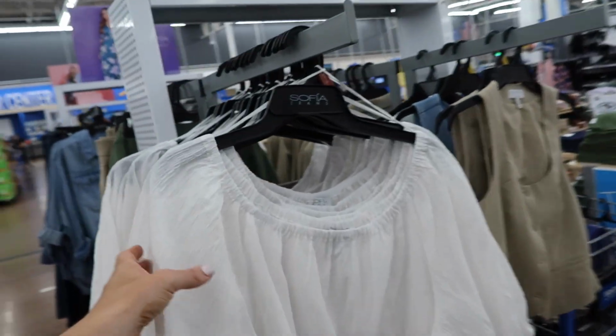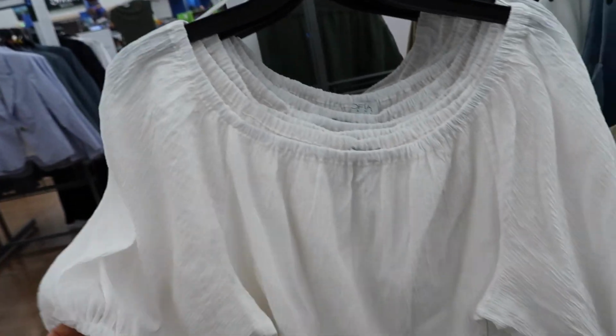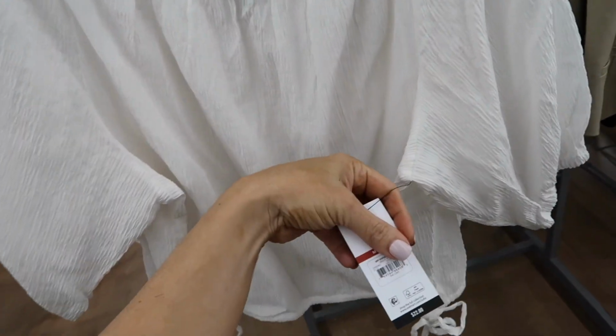New top from Sofia Vergara. This one has the ribbing. You can wear it on or off the shoulder. Oversized balloon sleeve with the drawstring, and then the same fit through the back, and they are going to be $22. Also new dress from Free Assembly.